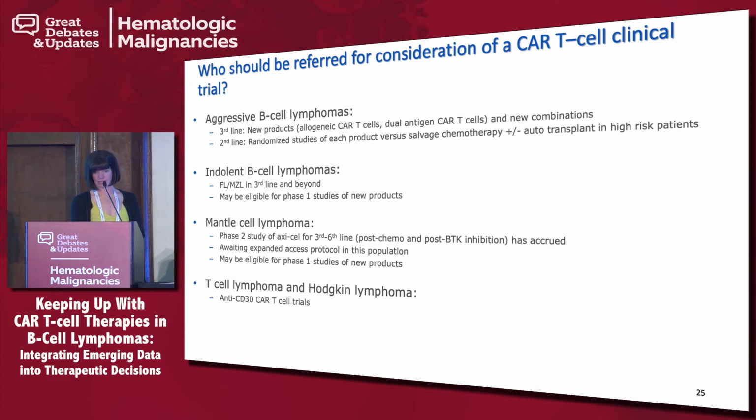In the 2nd line, each company has a randomized study looking at their product versus salvage chemotherapy with or without an auto transplant in certain high-risk relapsing patients. Again, another reason to refer these patients to a CAR T-cell center before starting salvage therapy, because they may be eligible for these trials.